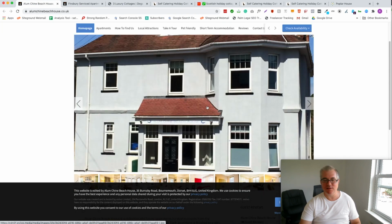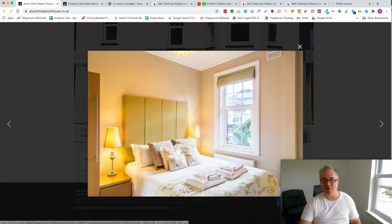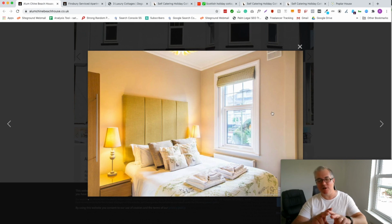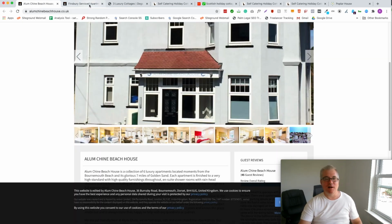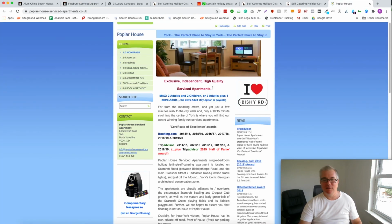I mean, look at this. It looks a horrible house, doesn't it? Either tidy it up and make it look a bit more inviting, or don't put an image like that on there. They've got some great images here. Why not have that as your hero image? Hero image is the image at the very first image on the site. That's much nicer. That's quite nice, but again, it's a fairly basic site.